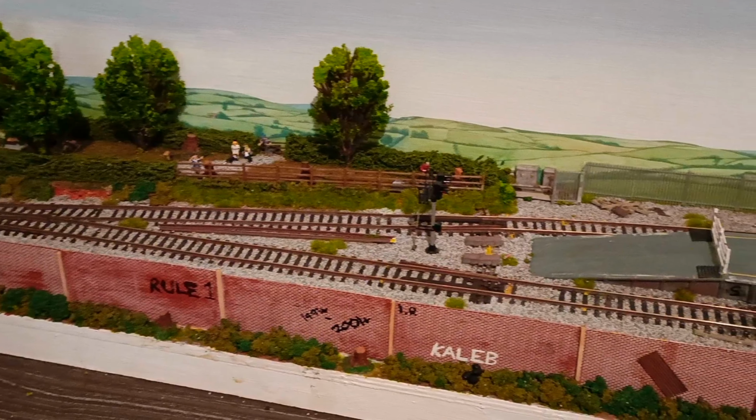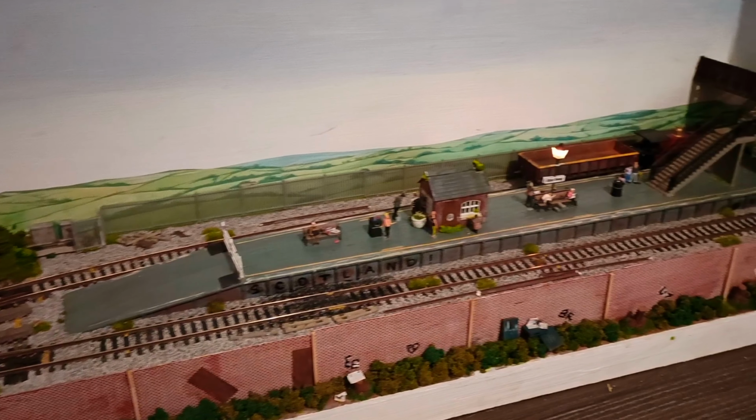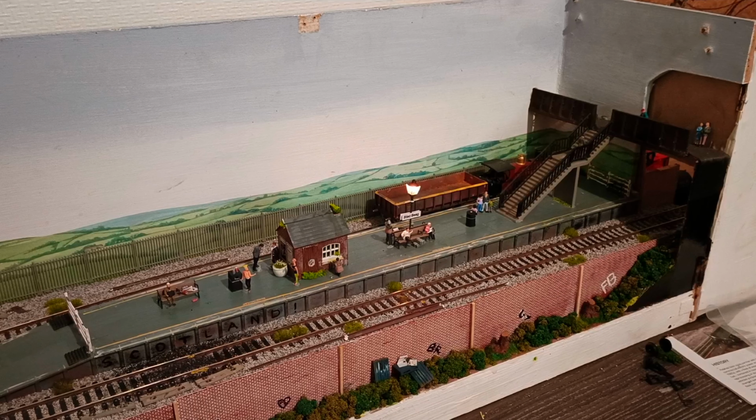So let's get into what I've done on the main scenic section, then I'll tell you what I'm going to get up to. As per usual with every layout update, I'm going to start from the left side and slowly work our way across all the way to the right hand side, where we're going to finish the layout update, and then I'll tell you what's going to happen.